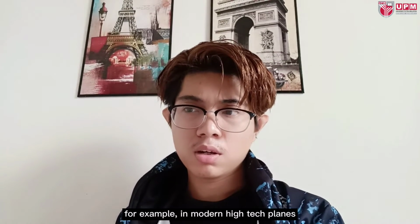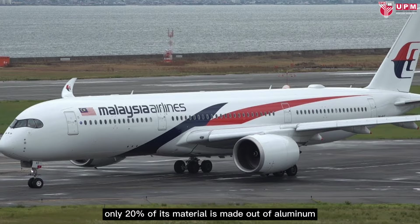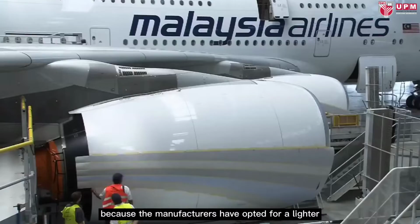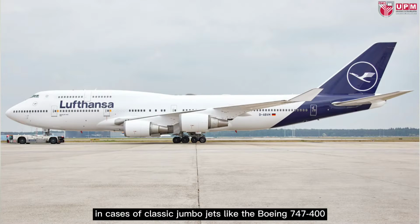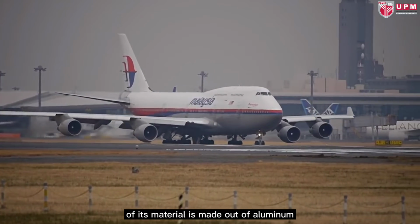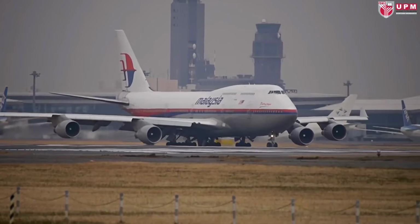For example, in modern high-tech planes like the Boeing 787 and the Airbus A350, only 20% of the material is aluminum, because the manufacturers have opted for a lighter but more expensive material called carbon fiber. In the case of classic jumbo jets like the Boeing 747-400, up to 70% of the material is aluminum. So, we'll be using this aircraft type as an example today.